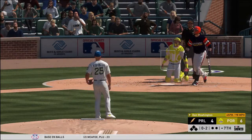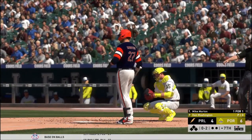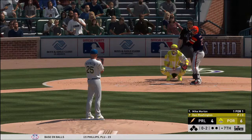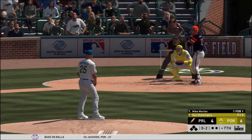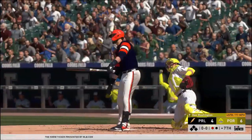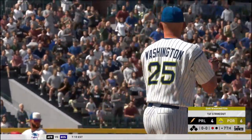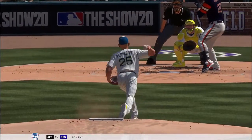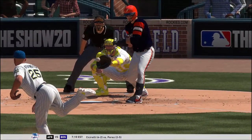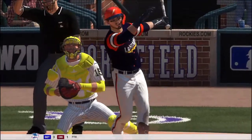Fouled off. Fastball swung on and missed for the first out. Well, we'll see a lot of these power arms coming out of the bullpen these days, but it doesn't make it any less impressive to me. I love watching guys come in and blow smoke right by guys.